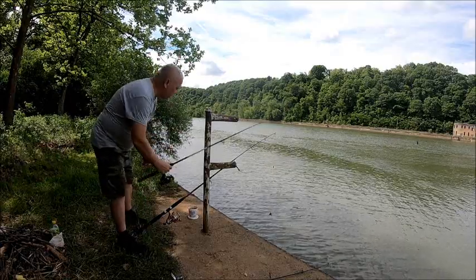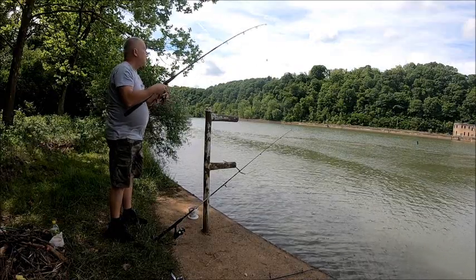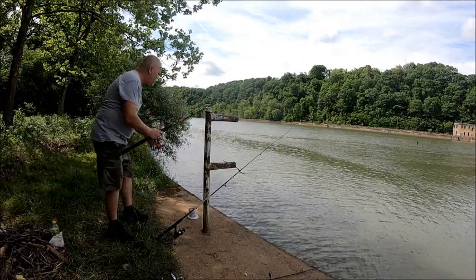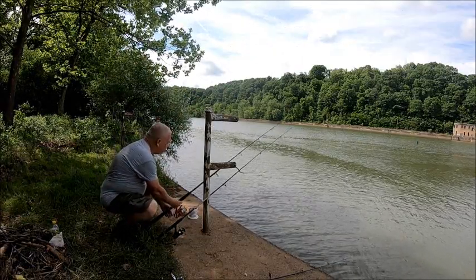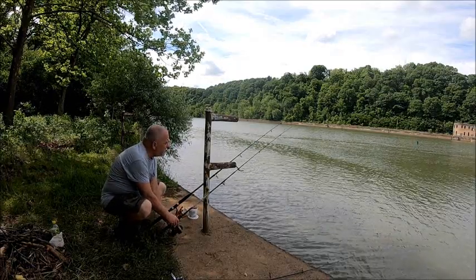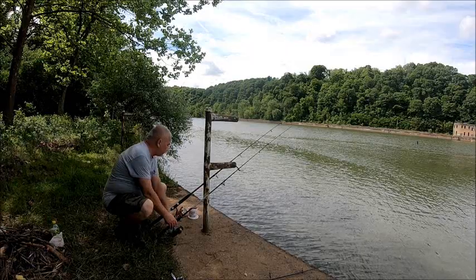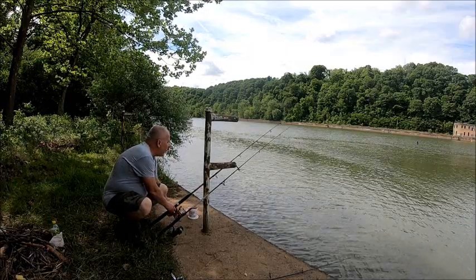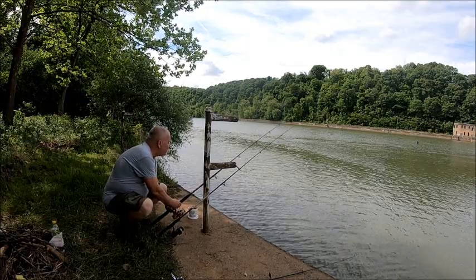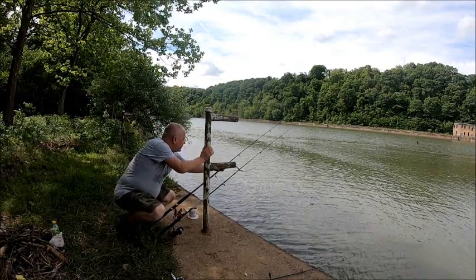One more. Just let that sink. Cast out the other one. And let's see. Boom. Good. Yeah, like I said, with this extra wind, it's going to be a little hard to see some of these bites if I get any. Fortunately, catfish usually take it and just pound it. So usually those channel cats are just gonna like wham, take it. Oh, I'm afraid this is gonna fall off of there.